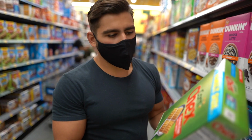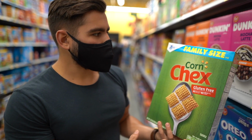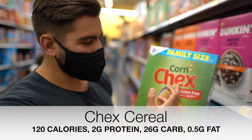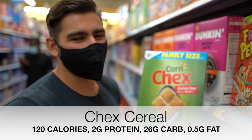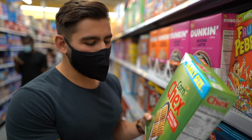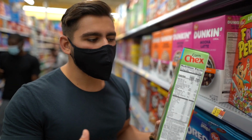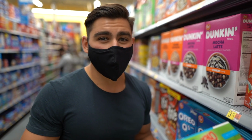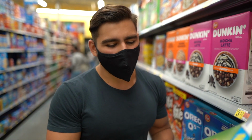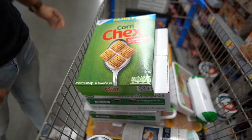All right, moving on to the next carbohydrate source, I am going to pick up some cereal. So check it out. I like Chex, A, because it's gluten-free and I have celiac disease. So I pretty much have no choice. It's like the only good gluten-free cereal out there. But you can mix this with some protein powder and almond milk. I know it sounds weird, but it'll be like protein cereal for a quick pre-workout snack. It's just awesome. It's really for convenience.